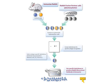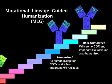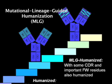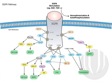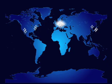There are 2 major technology platforms that we can apply to the development of therapeutic monoclonal antibodies. One is the RabMap technology. The second is a new humanization technology, MLG. Combining these 2 powerful technologies will allow us to design better drugs, and design drugs faster. We are doing such development by partnership with large pharmaceutical companies and large biotech companies in Europe, in North America, as well as in Asia.